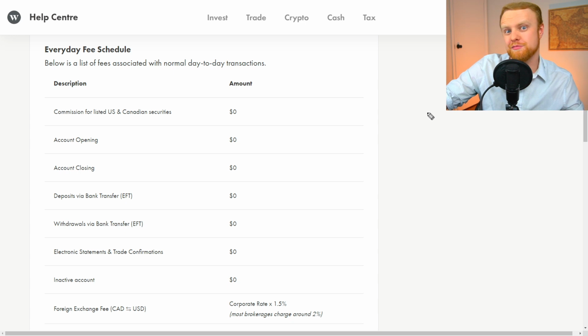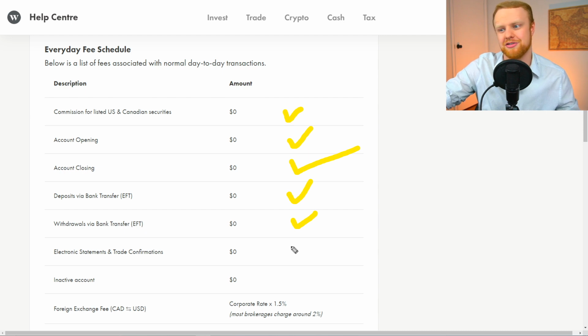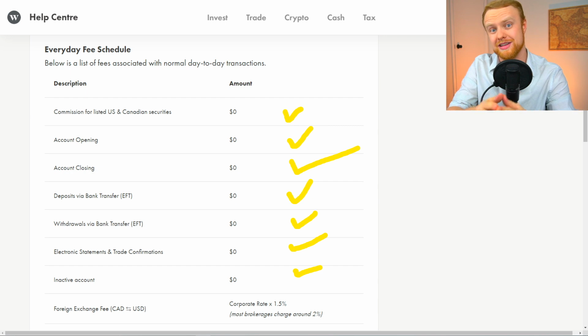So this is Wealthsimple's fee schedule, where they list all of the different fees that a customer could expect to pay when they're using the app. And you'll see a lot of zeros here. $0 for commission for listed US Canadian securities. Account opening, $0. Account closing, $0. Deposit, $0. Withdrawals, $0. Electronic statements, trade confirmation, $0. Inactive account, $0. These are all reasons that Wealthsimple is a great place to invest because it is very low fees in a lot of cases.